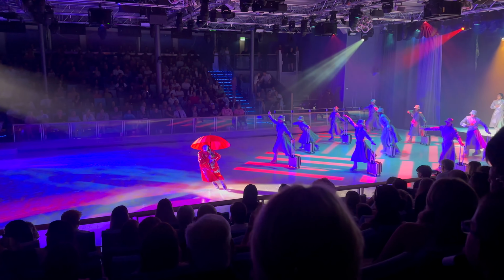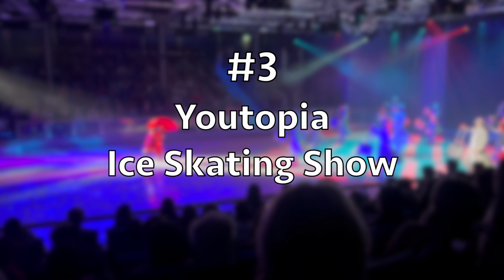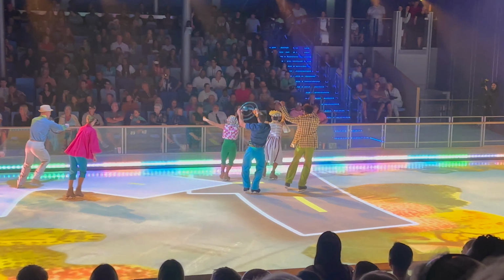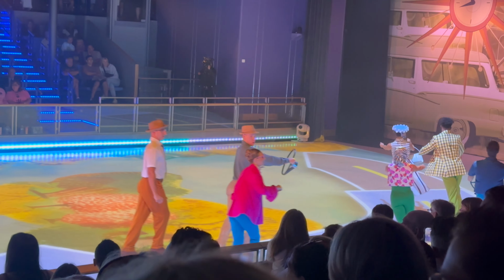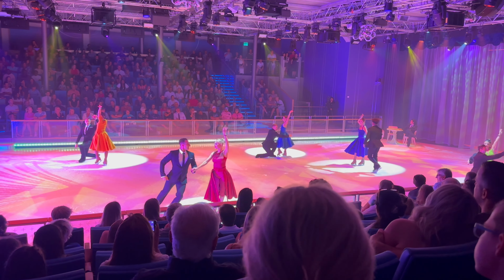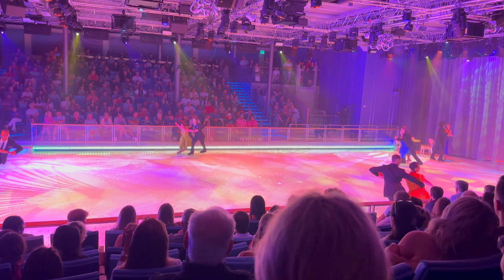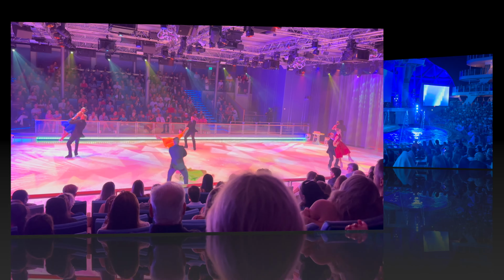Number 3 is one of my favorite things to do on a Royal Caribbean cruise, which is go to the ice show. On Utopia of the Seas, the show is called Utopia, and it takes you on a journey through time. They have fantastic costumes, great stunts, and all around the show is just a good time. If you're a fan of ice skating, or honestly, even if you're not, I would still recommend going to see it. It was one of my favorite ice shows.